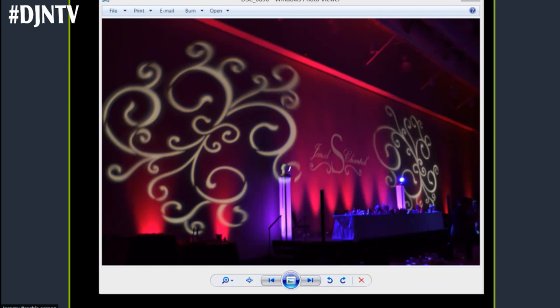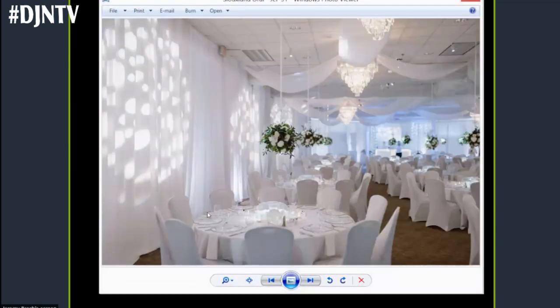So again, I was talking a little bit about adding some textures and patterns. Textures and patterns come into the design, and really what I mean by that is it could be something very simple, or it could be something very extravagant. Let's start with this one. This was actually a corporate event.